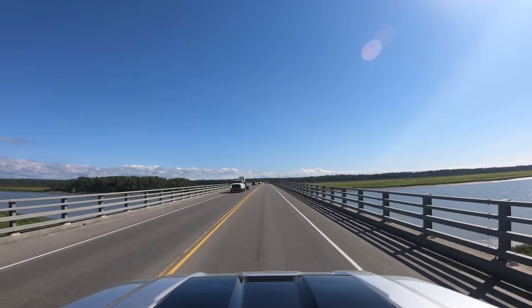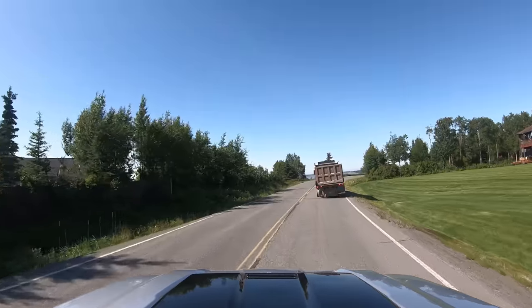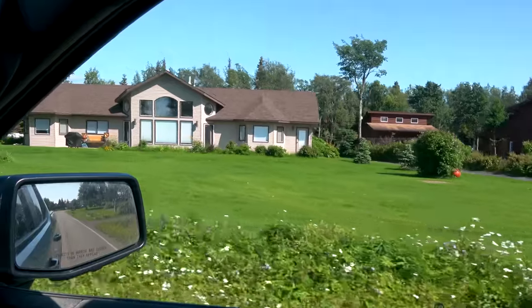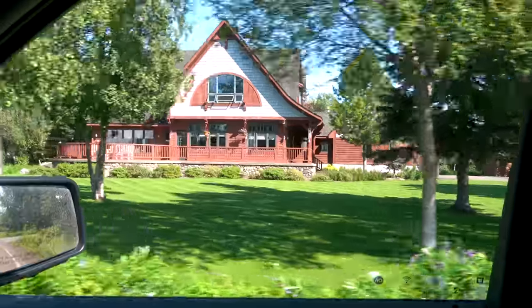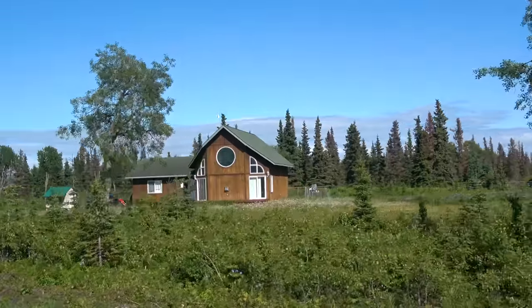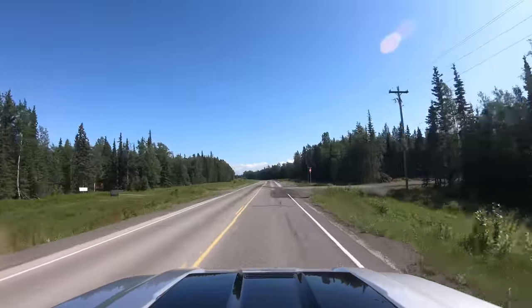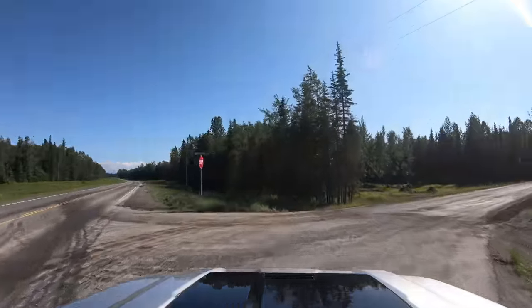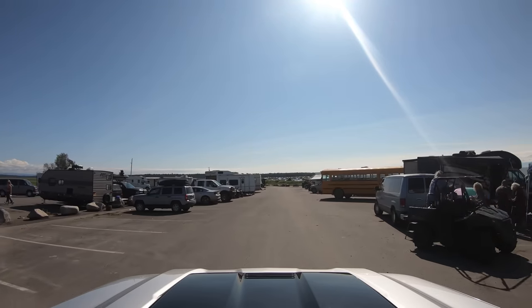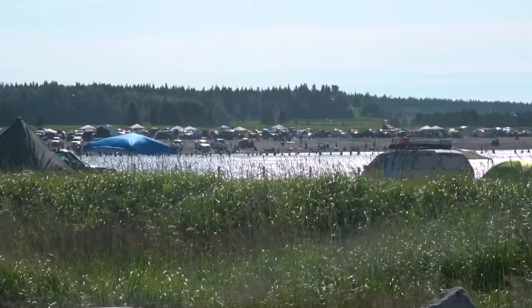Crossing the Kenai River, let's explore a little more of the town. Let's see if we can get to that beach where everybody is camping and dip netting. Apparently, you can't get there unless you pay, so let's continue. Coming up here, the Kasilof River Special Use Area. Lots of people with RVs here, and lots of people fishing there too.